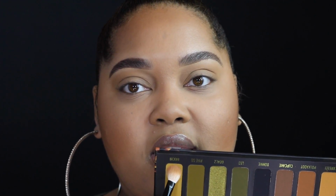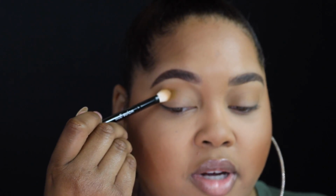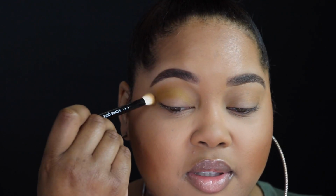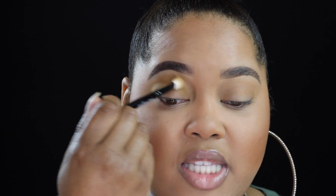I'm going to go into this color. I don't know if it's pronounced MOCHI, MOCHI. It's like this baby puke color. I'm going to take that directly underneath that brown and put it in my crease. Ooh. Now we're getting to some interesting things. A little bit of fallout, make sure you tap off your brush. But this is going to serve as another transition color for us.